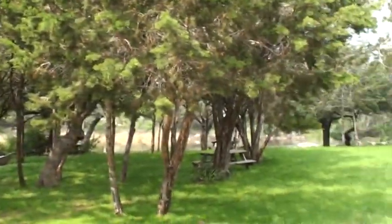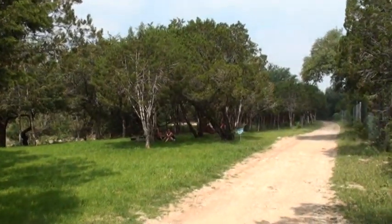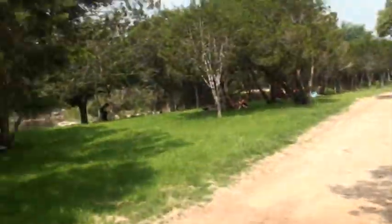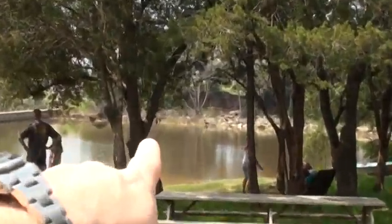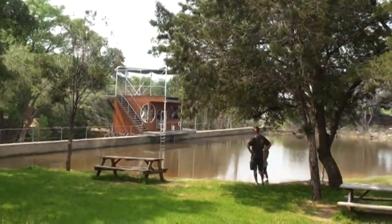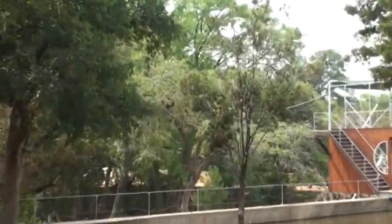Comes into this little center that they have here. They also have a picnic table set up, hammocks, volleyball court, basketball court for waiting in line. Directly across there is where they practice first. And this is kind of like a little swim area. But right over in there is the first canopy.